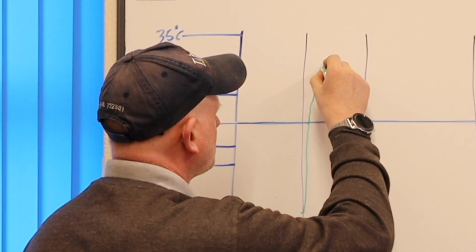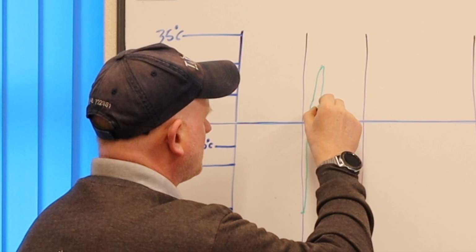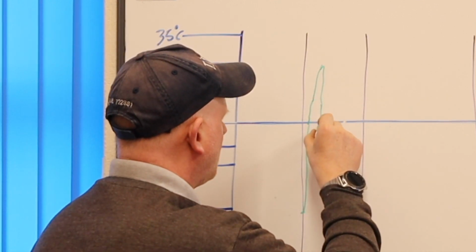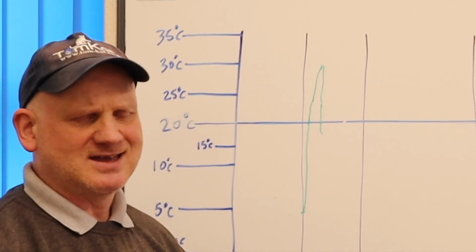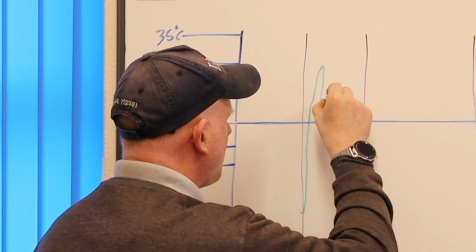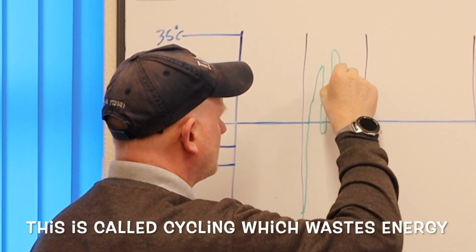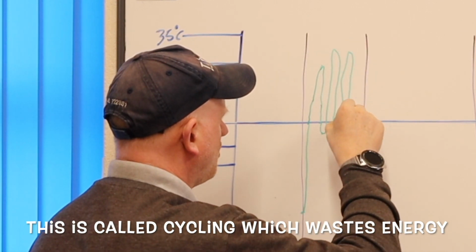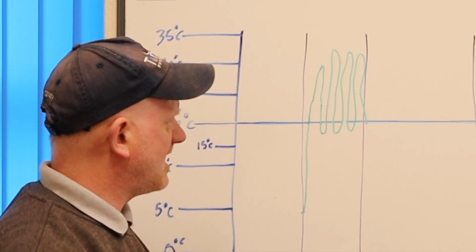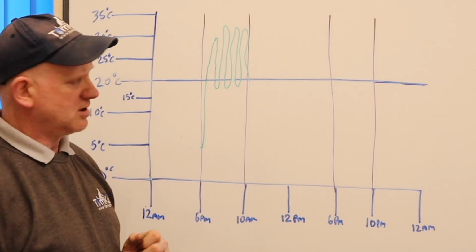And then the temperature will start to drop back down again. As it's getting towards the 20 degrees, it will shoot past the 20 degrees, and then the stat will click on at about 18 degrees and do the same again. So then it's going to shoot up again, and it could even go higher this time. So you're ending up with the time it's on doing this till it gets to 10 AM and then completely shuts off. And then you go off to work.